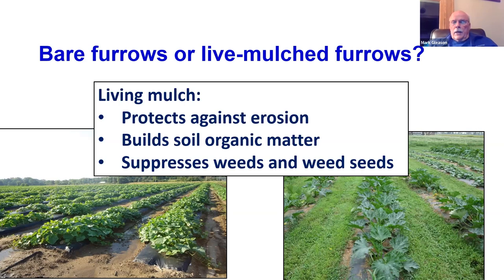The other factor you may get if you get a good stand of living mulch is you may get suppression of weeds, particularly in the early season, and also keeping the weed seed bank under control so that your risk of weed outbreaks in subsequent years is less. So there are some attractive potential advantages to using living mulch in these furrows. So we thought we would try that.